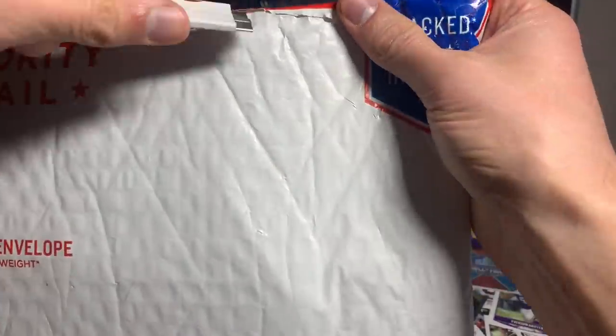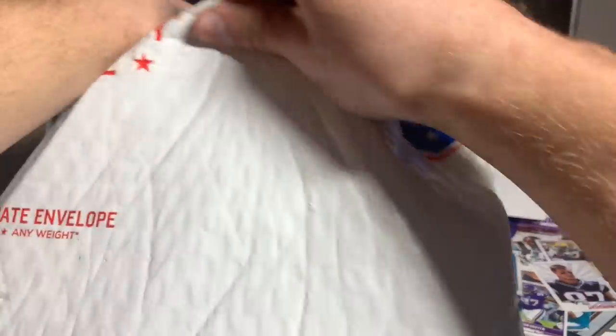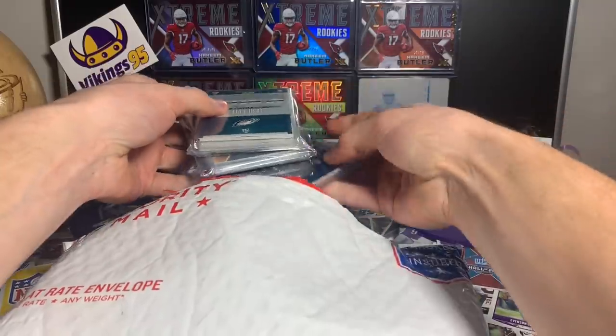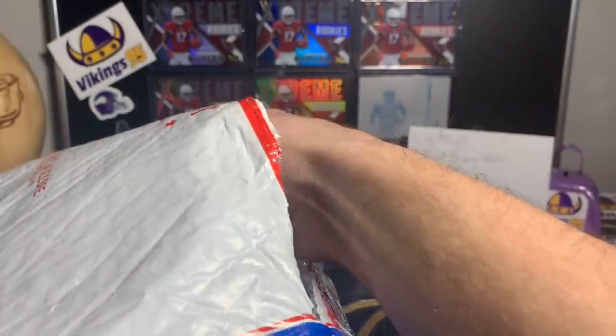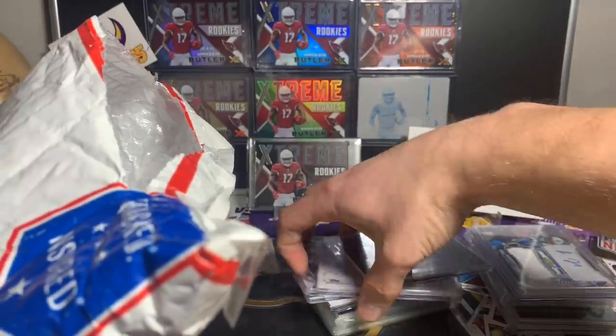Okay, I don't think that cut all the way through. There we go. That one did for sure. So we're gonna see. These were pretty much all team lots. It looks like a lot of them are pretty loose. Let me just get everything out on the table. There's quite a bit inside of here. Should be a lot of fun to go through.